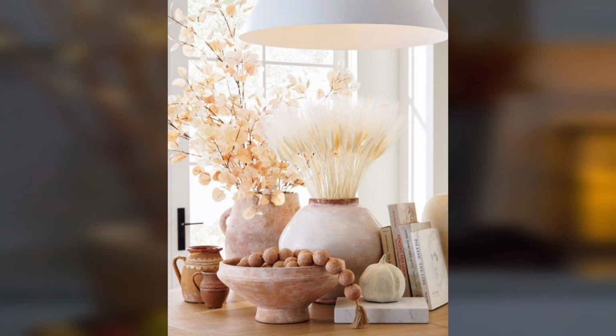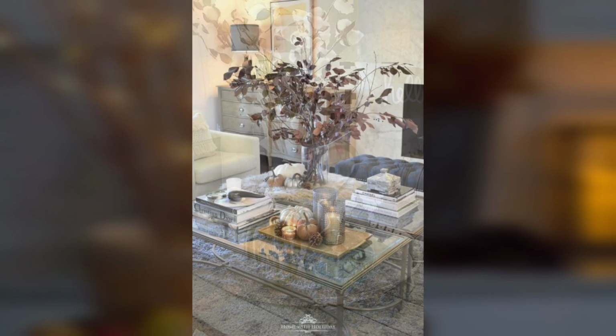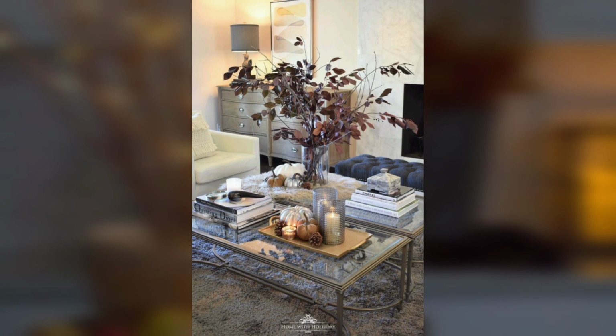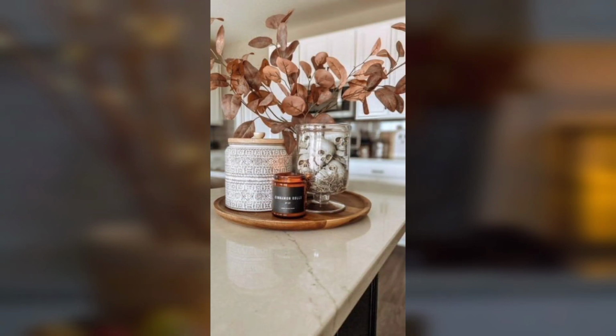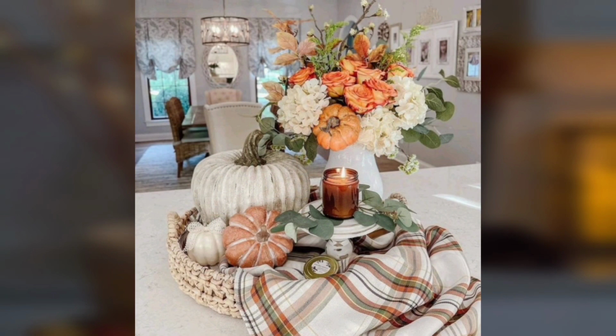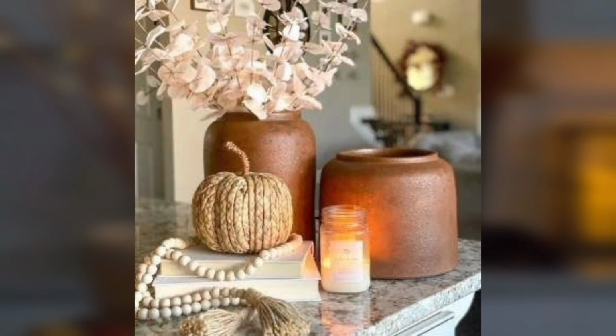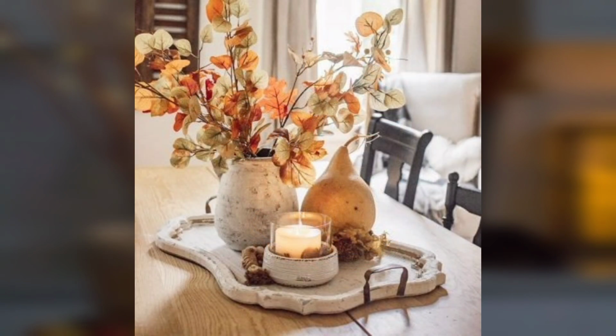And they are beautifully decorated with different material like ceramic jars and vases and crystal vases and candle stands, and different colors of flowers and dried leaves and different grasses give such an amazing look to your coffee table that makes your home cozy and beautiful. Fall in itself is a season of romance and warmth and love.